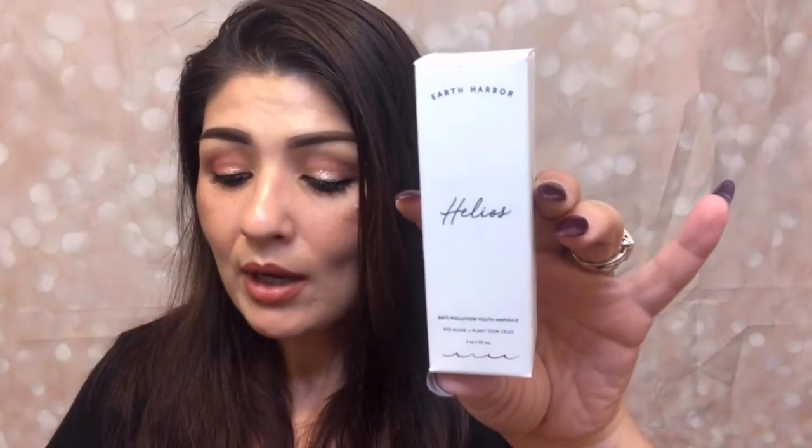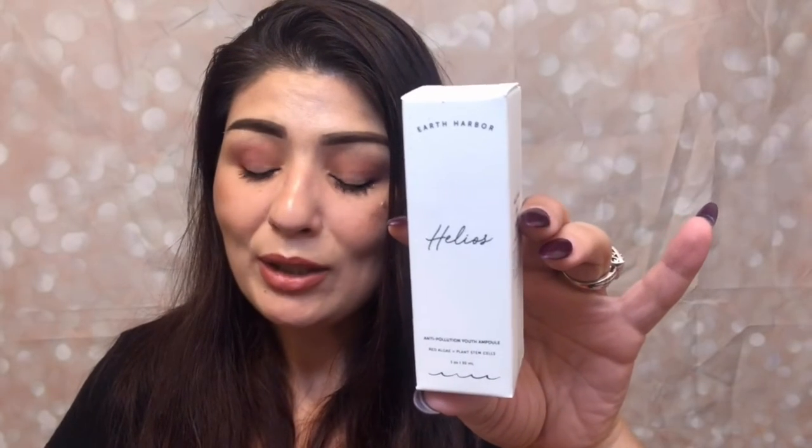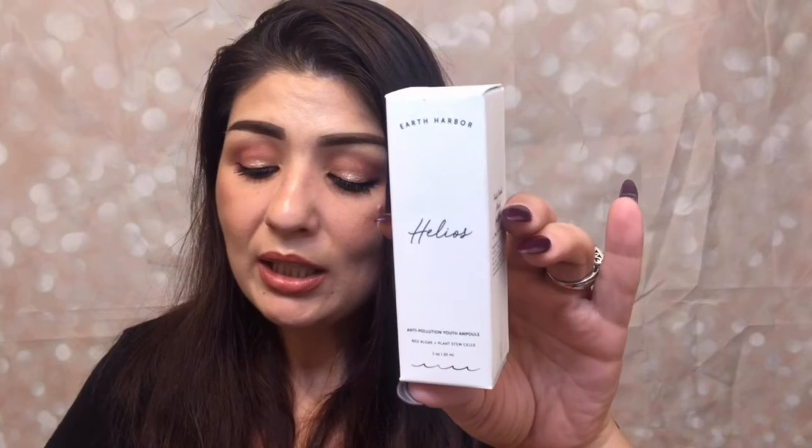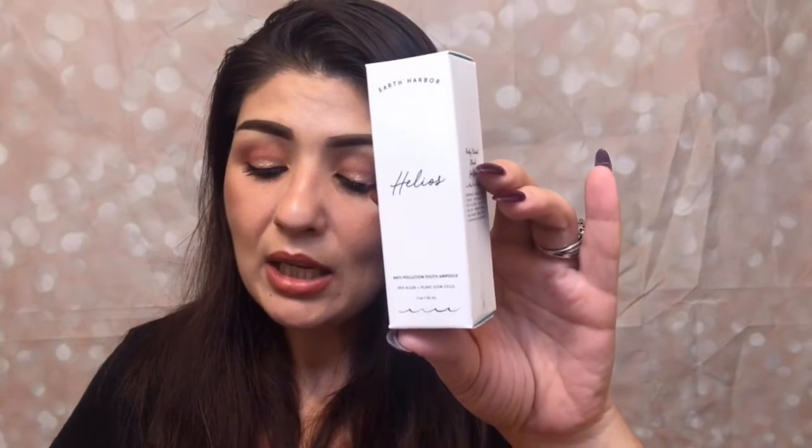Now this item next, it's Helos Anti-Pollution Youth serum from Earth Harbor. It's a $48 retail. They call it the Fountain of Youth. It says it has stem cell technology while restoring depleted antioxidants, normalizing skin's pH, smoothing fine lines and wrinkles, and enveloping you in a sensual ritual with its velvety consistency and citrus aroma. So it's going to help with fine lines, wrinkles, and bring back nutrients to your skin.